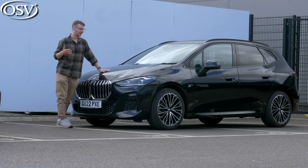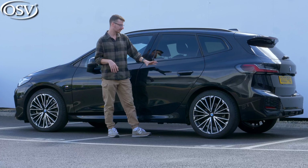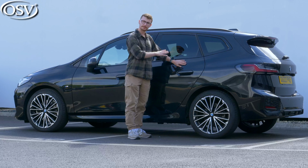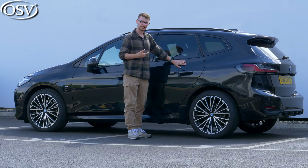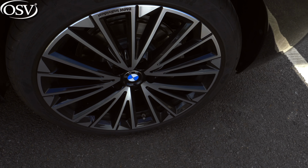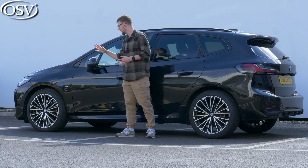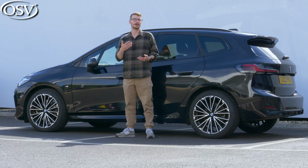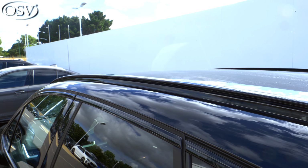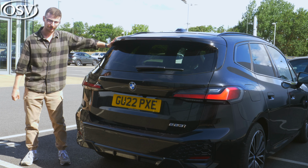The side profile for the new 2 Series Active Tourer boasts a bold and distinctive character. I was surprised to see that the flush door handles from the all-electric i4 are also present here, sitting completely flush with the bodywork to optimize aerodynamic efficiency. Alloy wheels range from 17 inches in size as standard with the entry-level sport trim to optional 19-inch alloy wheels that you can configure with this M Sport model. We've also got a high gloss black shadowline trim with the M Sport model, which has affected the roof rails that come as standard.